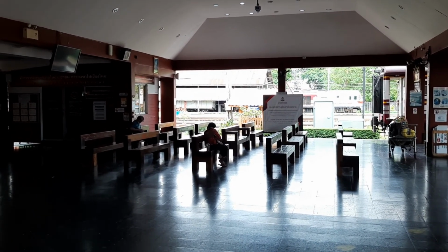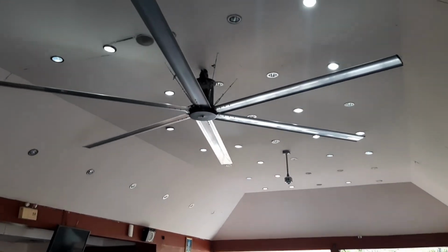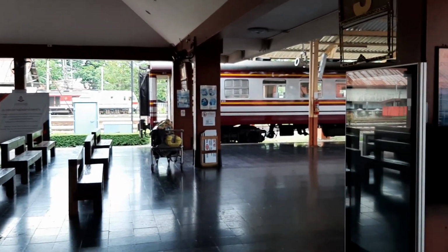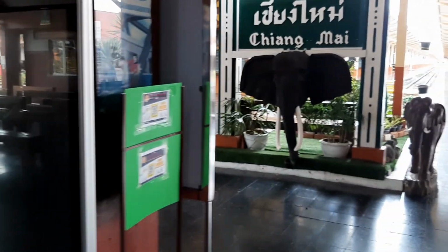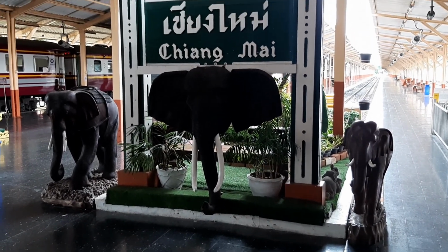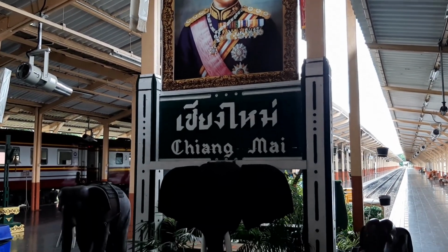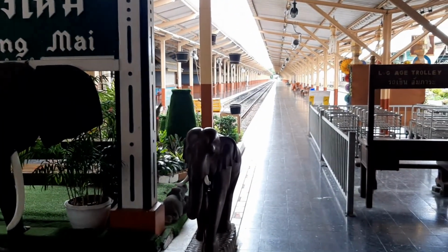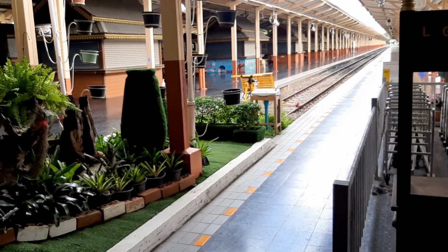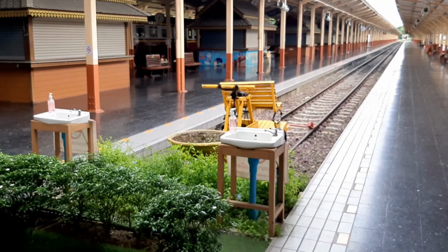Looks like we've got a couple of people waiting for a train. A huge ceiling fan. Look at the size of that. Yeah, but I think there used to be 6 services a day, and now there looks like there's only about 3 or 4, so this is obviously the situation at the moment. Probably by the time you come here, it would have hopefully gone back up to the regular 6 services.